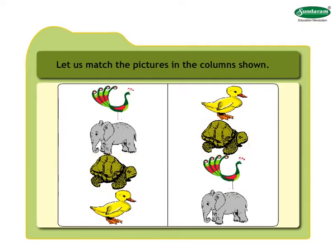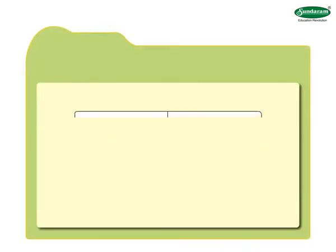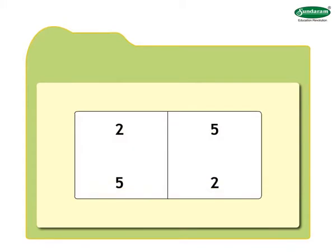The last picture is of a duck. In the next column, there is the picture of a duck at the top. Form one-to-one pair of these ducks in both columns. Practice forming one-to-one pair of objects shown in next sets.